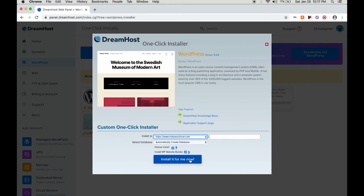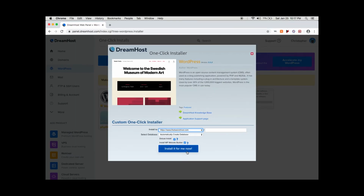We'll click that now. As it installs, it'll send you an email for your first time logging into your website using WordPress. It may take a bit, like 15 minutes, for it to calculate everything, but it'll be all set for you, and then we're going to move into the next section.